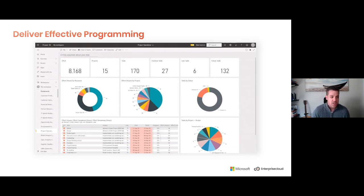You've got to understand the data structures, you've got to understand where information is sitting, and then you've got to be able to pull this all together, do some data modeling, and then create these nice visuals that are easy to interpret and understand by people.